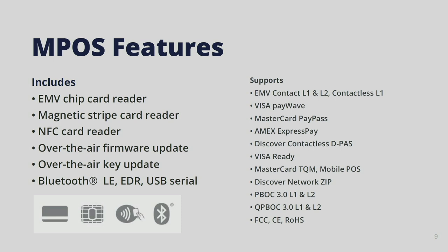So the other thing that you need to understand is what features those devices provide. These devices allow you to read EMV, which is the chip from the credit card. You can read the magstripe information, which is the black stripe in the back of your credit card. You can read NFC and receive NFC payments. And those devices allow firmware updates over the air.